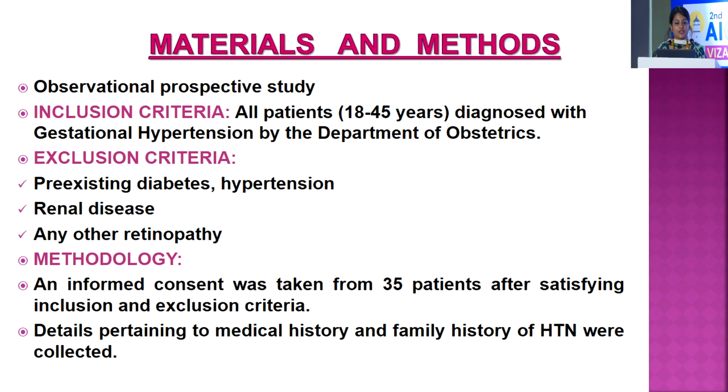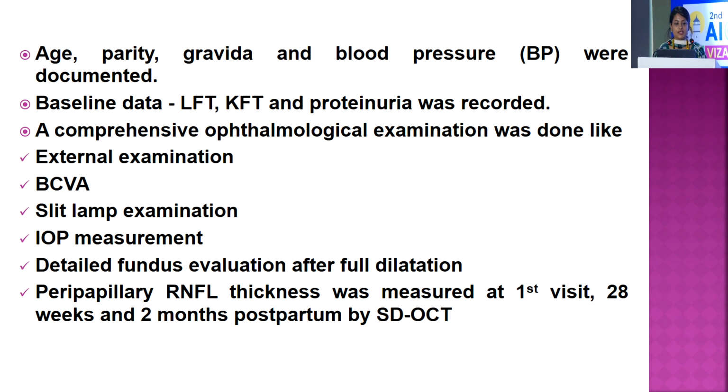It was an observational prospective study including all the patients in the age group of 18 to 45 years diagnosed with gestational hypertension by the Department of Obstetrics. We excluded pre-existing diabetes, hypertension, renal disease and any other retinopathy. Informed consent was taken from 35 patients after satisfying inclusion-exclusion criteria. Details pertaining to medical history, family history of hypertension, age, parity, gravida, BP, baseline data were all recorded.